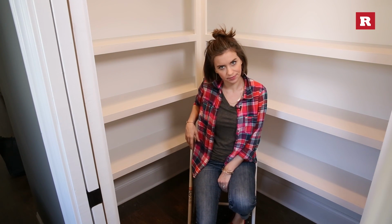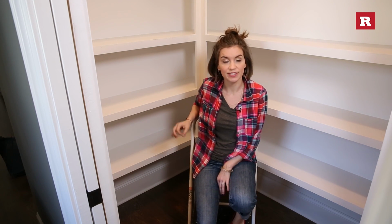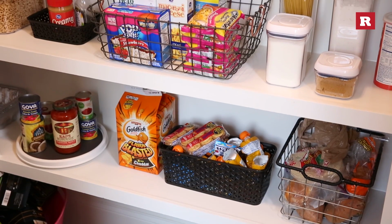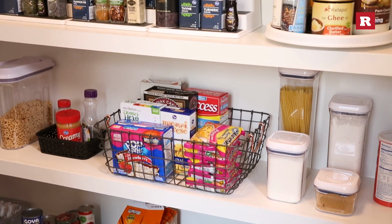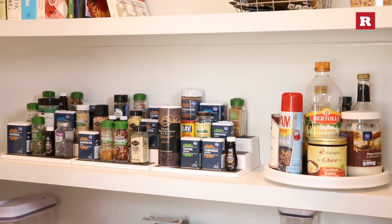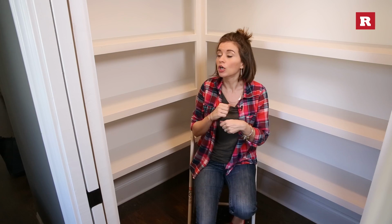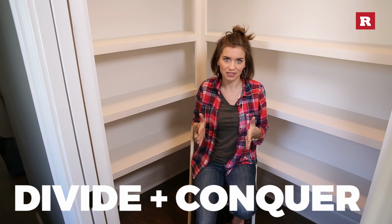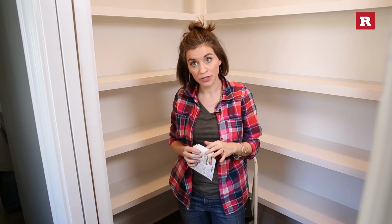And it's cleaned out. Now, we're going to put everything back, and the way that I'm going to start is I'm going to group things together according to how I use them. So, all of the baking goods are going to go into one place. All of the oils and the vinegars are going to go into one place. All of the spices are going to go into one place. So that's my second tip. Divide and conquer and make sure everybody's with their friends. So what I'm going to do is I'm going to group things together, okay? Is that how you would do it?